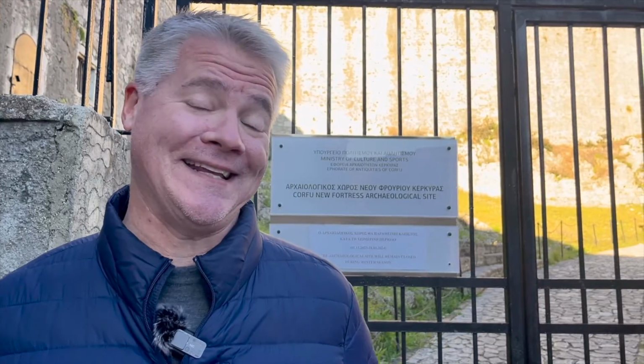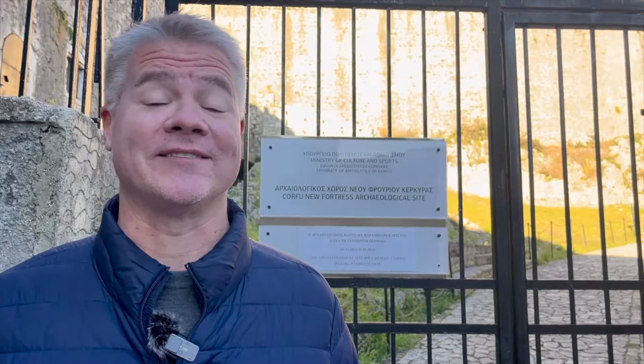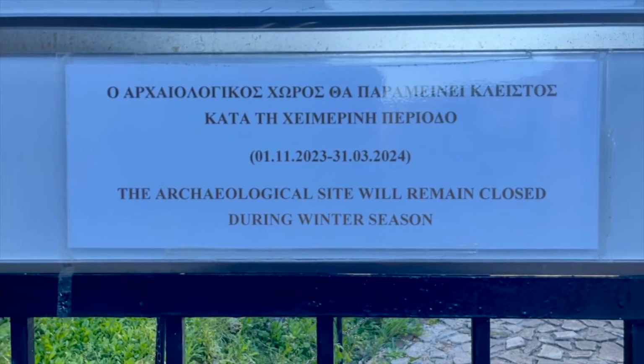So unfortunately, the new fort is closed during the winter season. But if you're here in the summertime, you're probably gonna want to take a look inside. It looks like it's really beautiful.